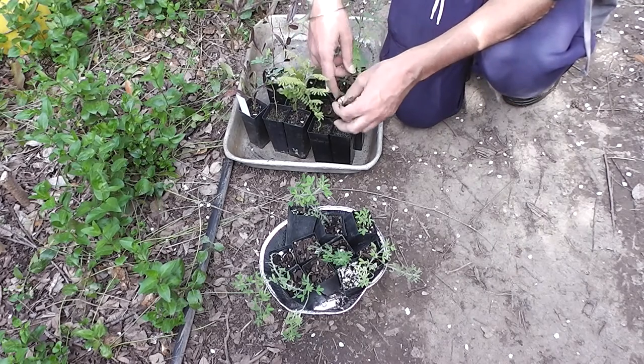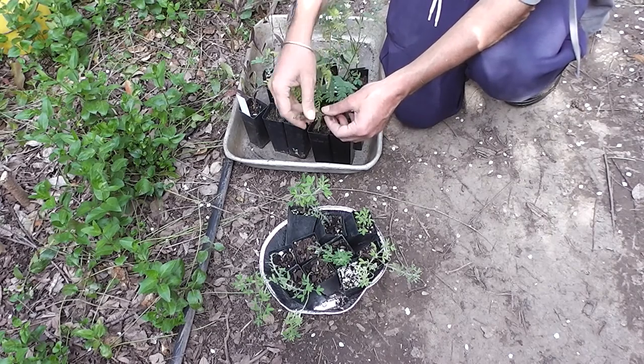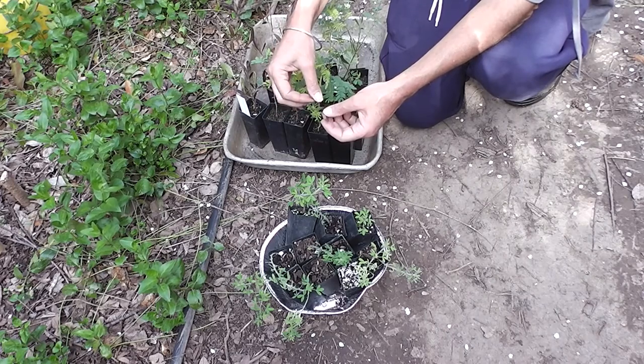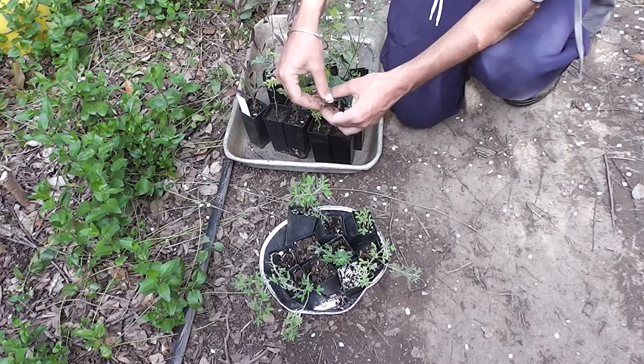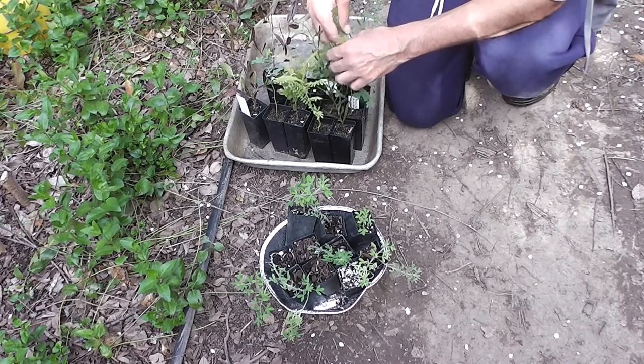What's this one? This is Acacia sclerophylla. It only grows a couple of metres high, but it has a beautiful yellow flower. Hard leaves, sclerotic means tough and hard, doesn't it? Sclerophylla. This is wirelong wattle, Acacia cardiophylla.